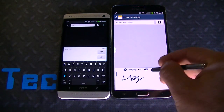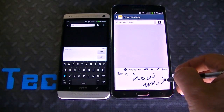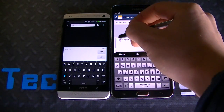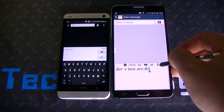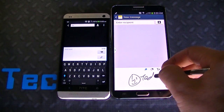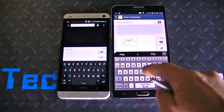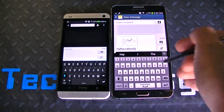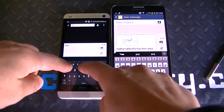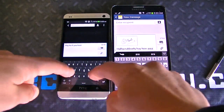So, hey, how are you? Not very clean, but... And you can also draw out MMS texts. So again, if I go back here, tech, done, send that as an MMS, and the keyboard is just very responsive. And again, you have swipe. Right over here, the HTC One keyboard's also very responsive. No doubt about that, it's a responsive keyboard.